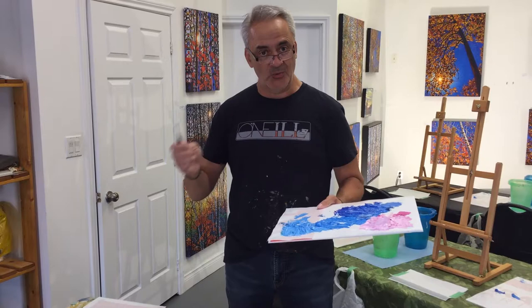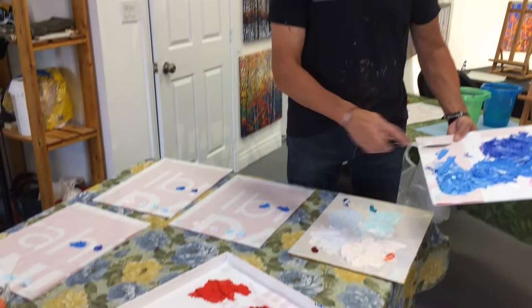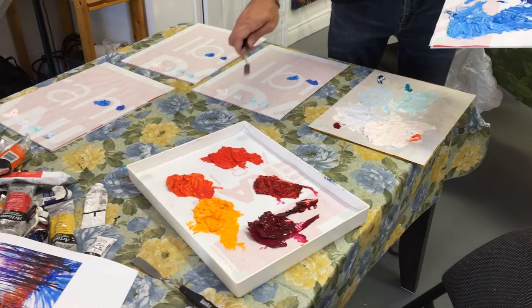One of the things about this paint-along that I think really appeals to people is the fact that I mix all of the paint colors for them that I'm going to be using in the painting. So you can see here I've got three separate palettes. This one is the sky color, this one is the snow color, and these are some of the colors in the foliage.